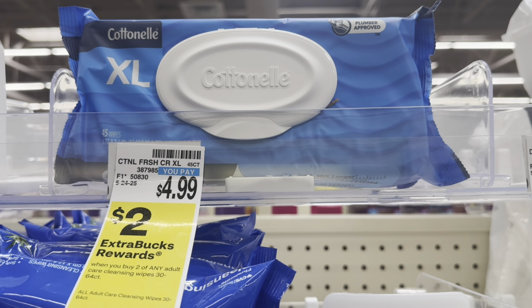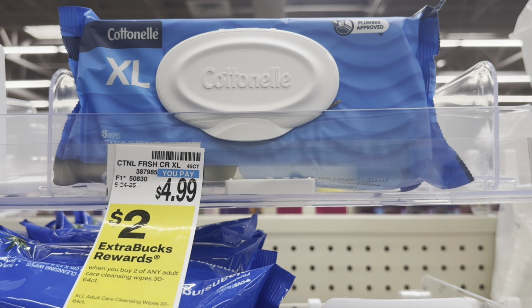My next deal is buy 2 get $2 back on any adult care cleansing wipes. Pick up 2 45-count Cottonelle flushable wipes priced at $4.99 each, and they will total $9.98. Pay that and get $2 back, making them just $7.98 or $3.99 each.